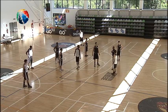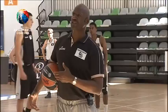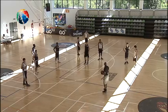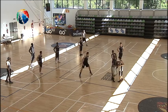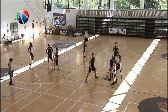So we want to make sure that once we call weak, we're keeping that ball on one side, and what we're doing is shrinking the basketball court from the opponent offensively. We're taking him now. He's got the ball, I'm a defender. So we've got one, two, three, almost four defenders versus really three defenders. So we're outnumbering him.